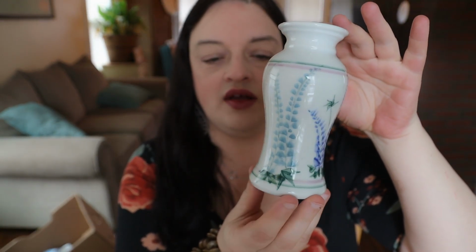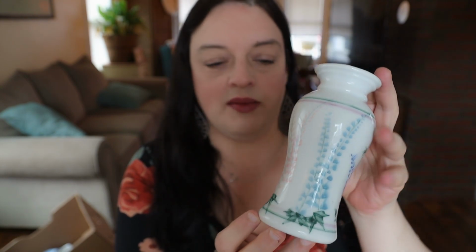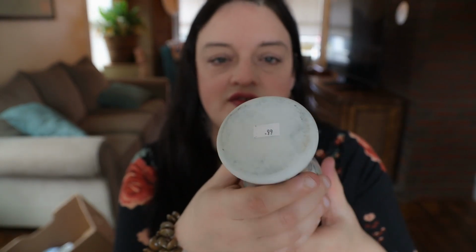And then for 99 cents, I got this beautiful lupin pottery vase. Lupins are all over my backyard and they should be coming out soon. I saw some poking their little leaves through, so it shouldn't be long now. This also is signed, but it's underneath the sticker that I have yet to take off, so I could look that up.